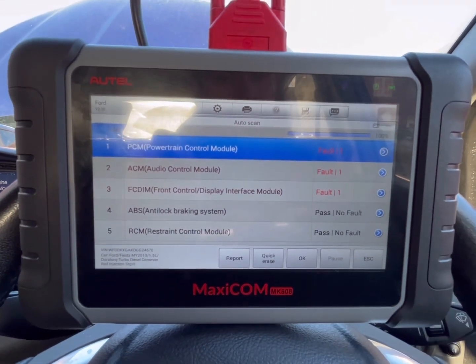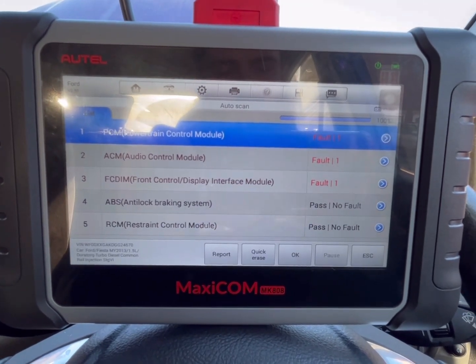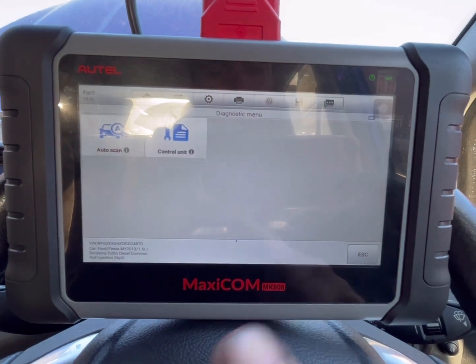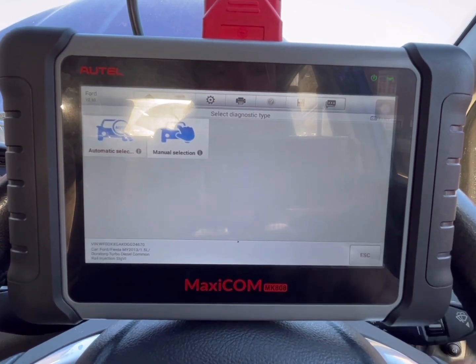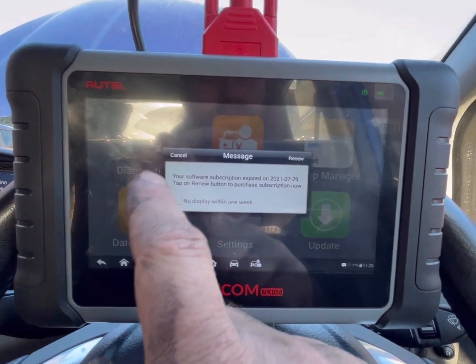That's just a basic run through of the Autel MK808 on this little 2016 Ford Fiesta. So to come back out, you just click the escape button, make sure you want to exit, okay. Comes back to control units, escape, yes, escape, yes. And then it comes back to there, and then you can come back out to the menu.